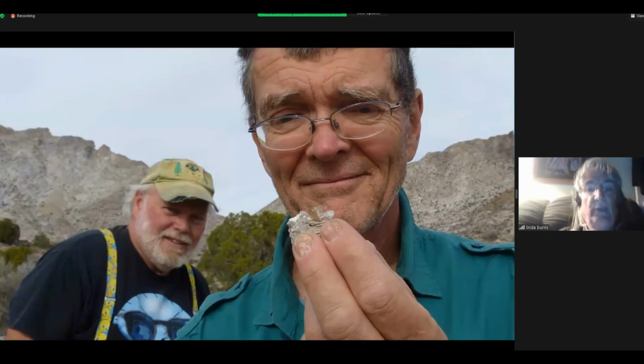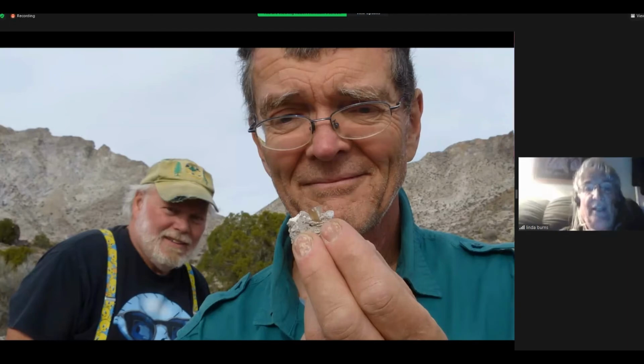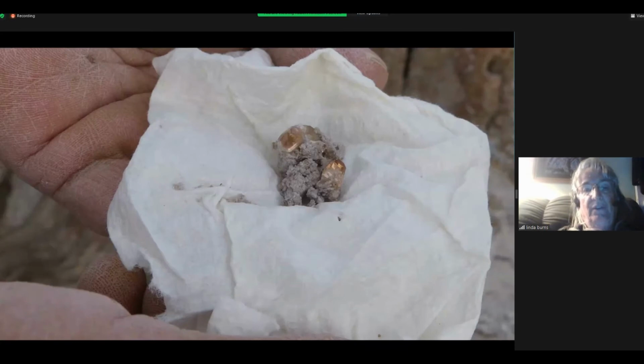But here's what we really want. That's what we go for. That's what we really want when we go: you want the larger, really pretty cherry colored topaz.